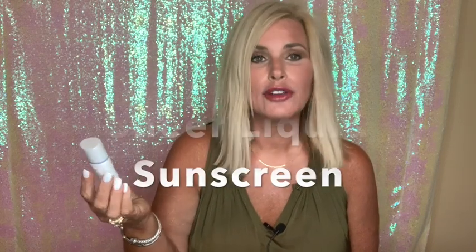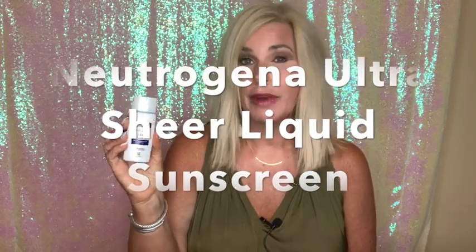The other one, when I am budget conscious, like I am now since I'm not working, is Neutrogena Ultra Sheer Liquid Sunscreen Broad Spectrum SPF 70. I get that, y'all, just at the drugstore. It is very light. It is wonderful under my makeup. I have no problem. The one thing I have learned, I let my sunscreen sit for about 15 minutes before I do any foundation, simply because it needs time to absorb before you put anything else on it. So this is a very extra light feeling sunscreen that you can buy at the drugstore, and it works great.